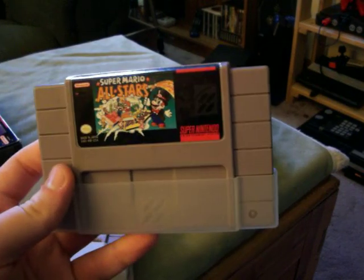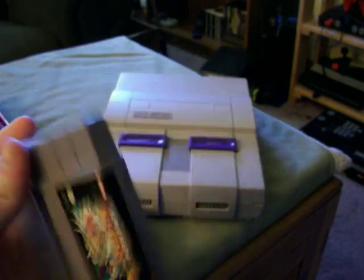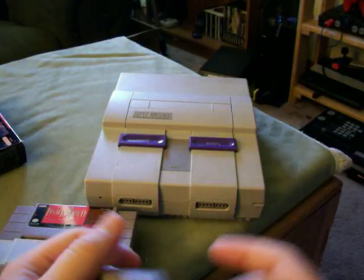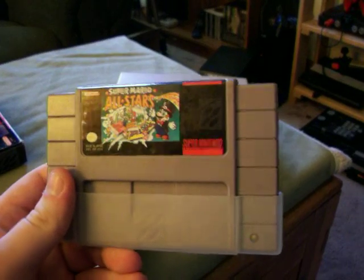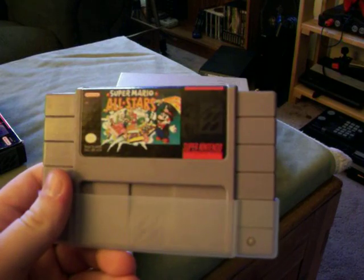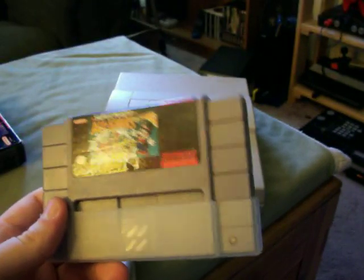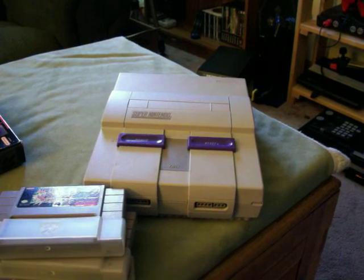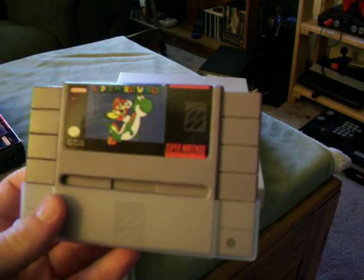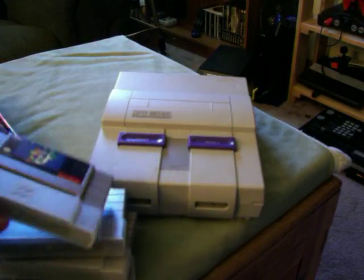Super Mario All-Stars, which has Super Mario 1, 2, 3, and the Lost Levels, the real Mario 2. I don't blame them for not giving us the real Mario 2 originally, because that game is hard as hell. It would have driven us nuts. And Super Mario World, which, I mean, what more can I say about this game?